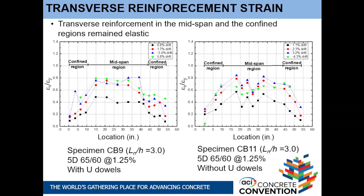So typically, in beams of special moment frames, we use 0 for Vc. So we use 4 root of f'c, so that means we didn't need as many hoops in the middle region, and still with that, we didn't have any yielding.